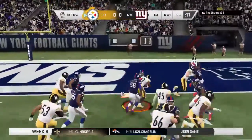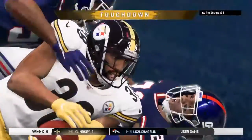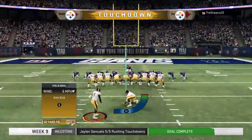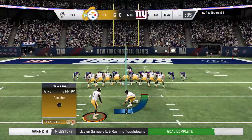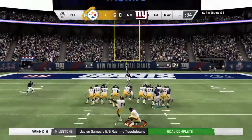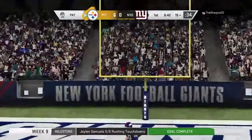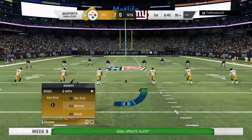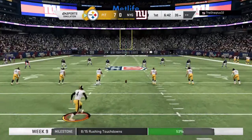They'll try and run for it on 1st and goal. And he's into the end zone. Touchdown, Steelers. Jalen Samuels, his 5th touchdown now on the year. And they are able to strike first here on their opening drive. Boswell good with the extra point. And that makes the score 7-0.